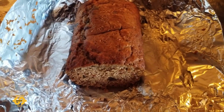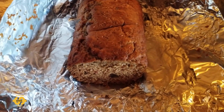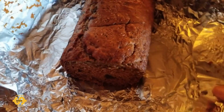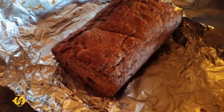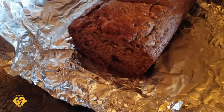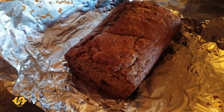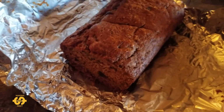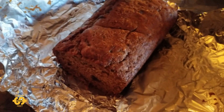I ended up unwrapping the wonderful date loaf in the end, and I thought I'd show you. We ended up cutting a couple of slices off it already. And it's got ginger in it as well. It's really delicious. So that's what it looks like. So very nice to get. So wonderful that someone thought to make it and donate it.